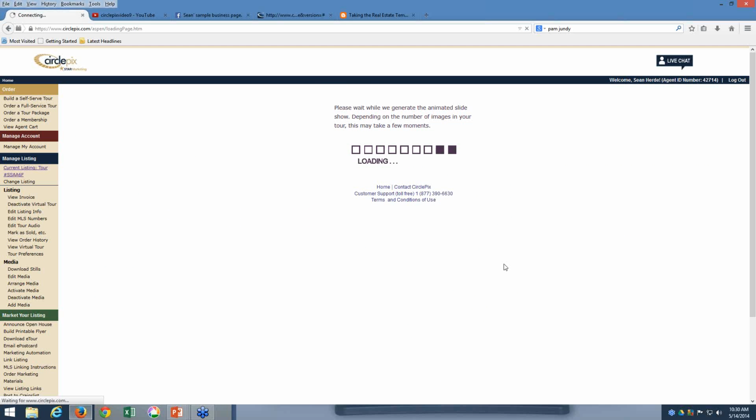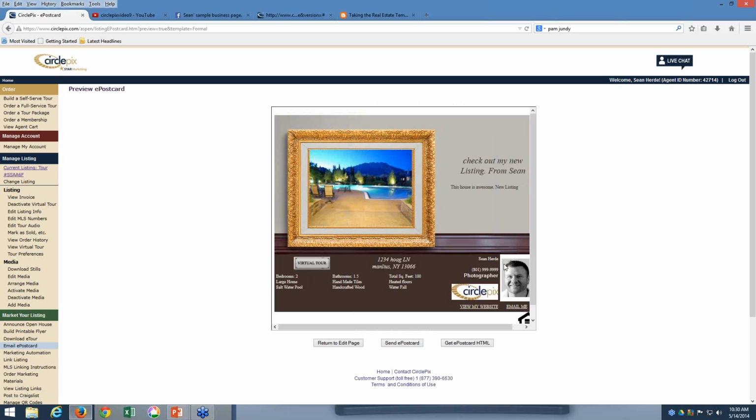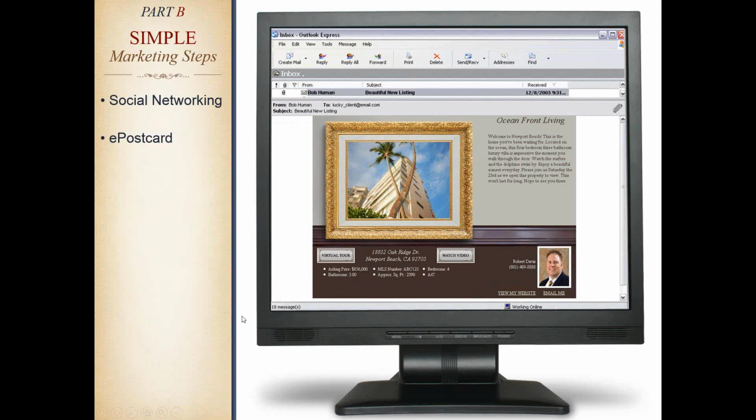This is a professional looking email. It's HTML code that people get, so they don't have to open a link. It just opens up in their email. It is a sweet tool. All right, so that's a tool.